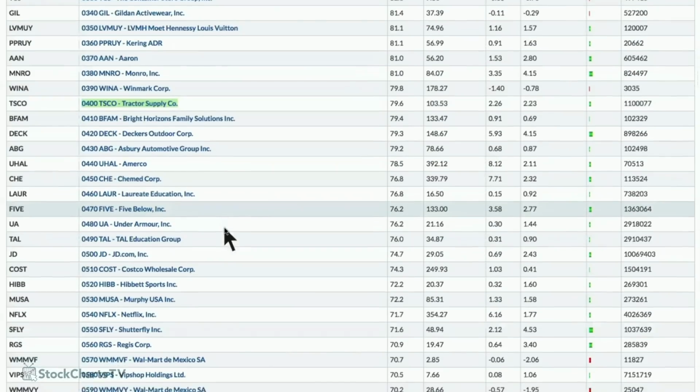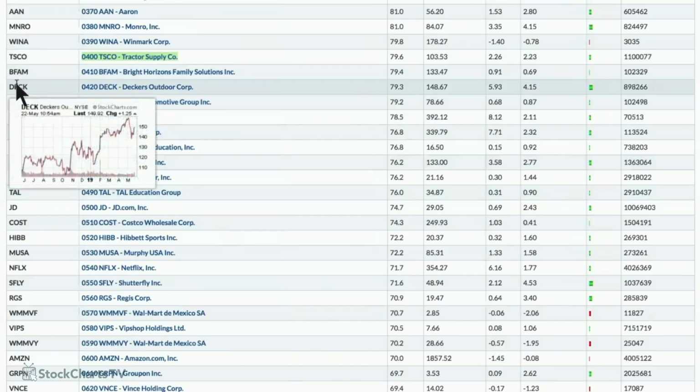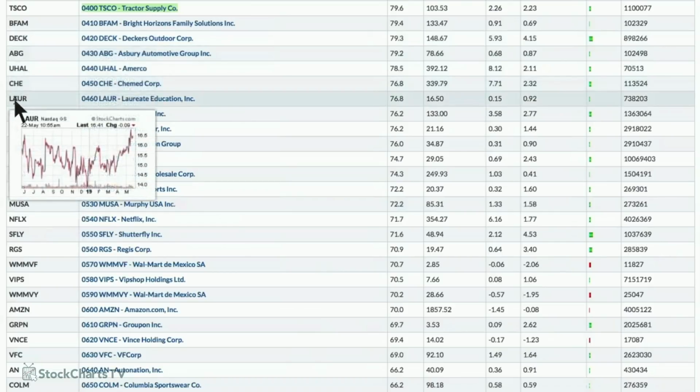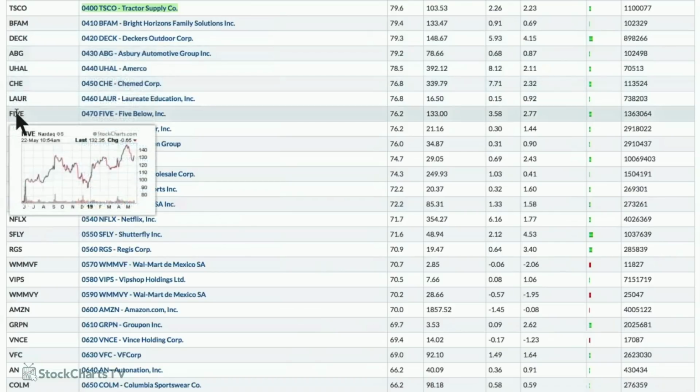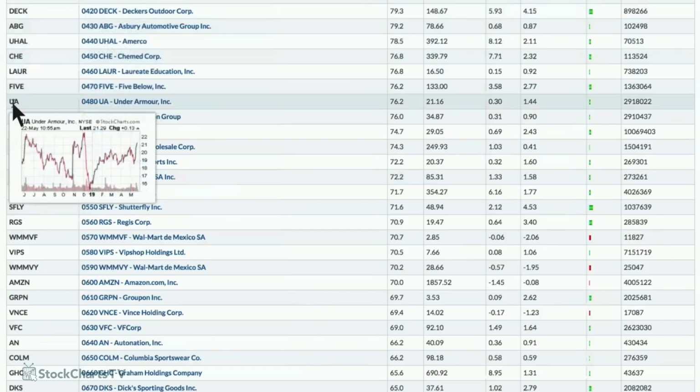Now, looking at some of these other names, the shoe business seems to be all over this list. Here's Deckers, an automotive. This one's nice. Chemed just breaking out above 330. So nice looking chart. Laureate Education, same thing. But I think with the overall charts I started the show with today, you just want to make sure that if things don't hold up, you let them go. Don't let them become a big loss.